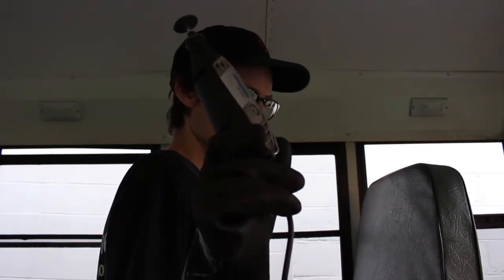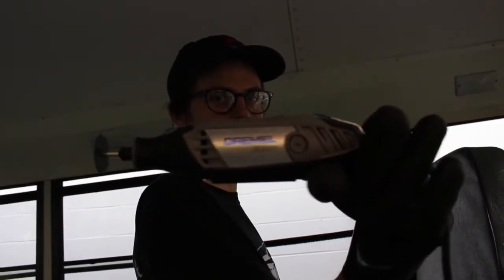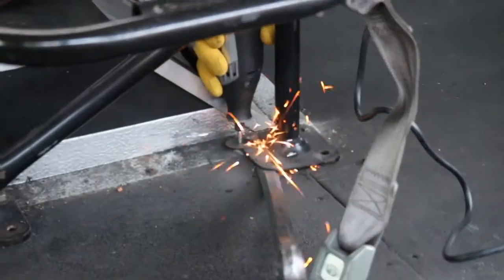Just picked up a Dremel 3000 from Lowe's.